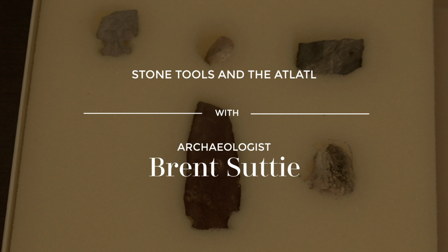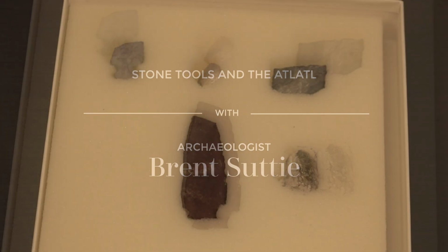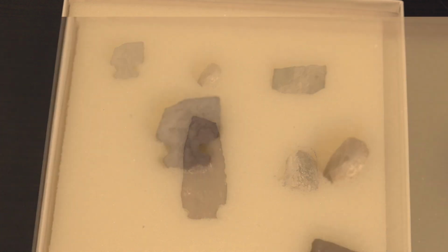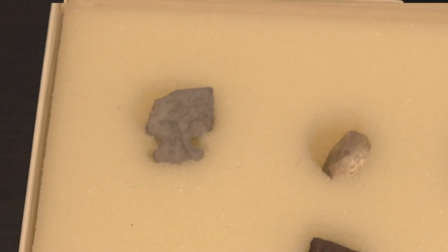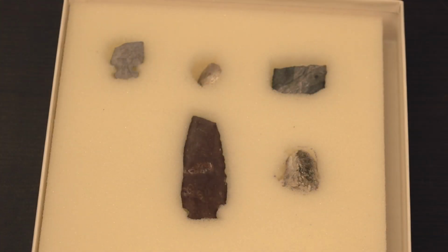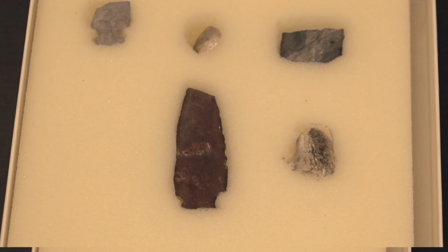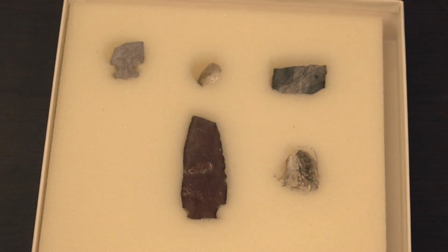What we're looking at in this box, these five objects, represents almost 2,000 years of technological change. In the upper left, you have a small corner-notched projectile point. These objects came from the same site. At the bottom left, there's a corner-notched projectile point which would date to probably around 1,300 to 800 years ago. The one in the upper left is probably around 2,400 to 3,000 years ago.